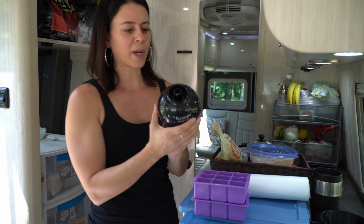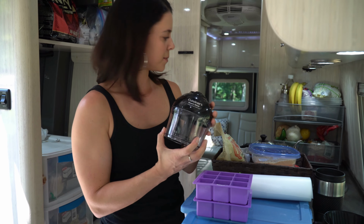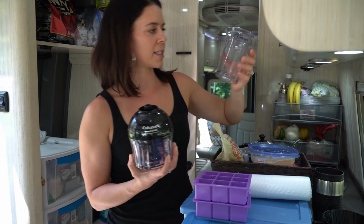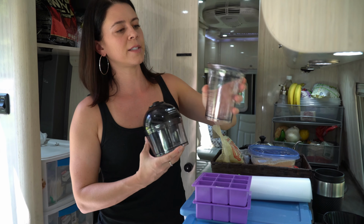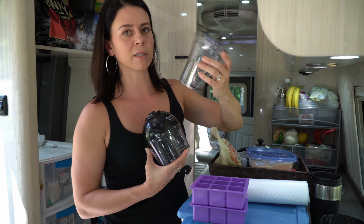Here's the other part of my Cuisinart immersion blender. And I also forgot to show you this. This is where you can actually use the blender stick into, and it double functions as a measuring cup. So this is my only measuring cup.